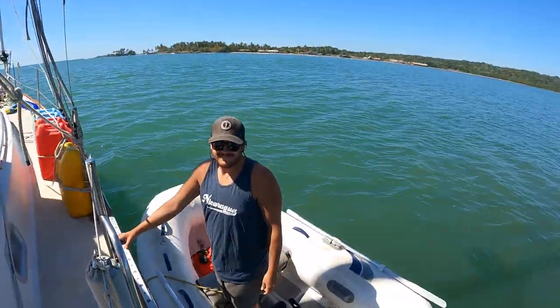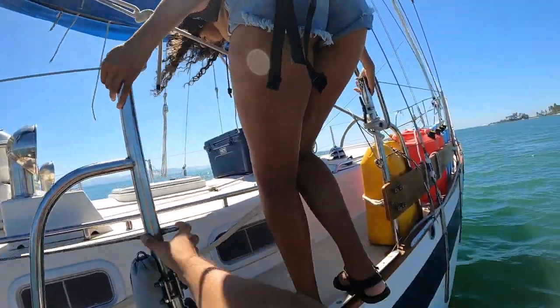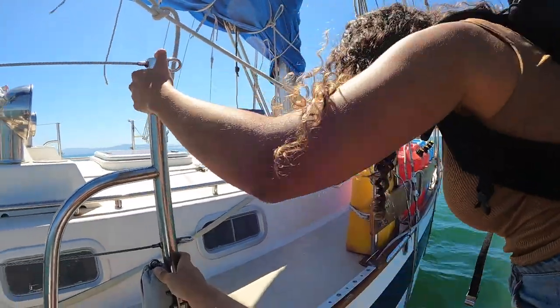Come on, let's go for a field trip. All right, we're headed into town. We could tell from the boat that we'd need to land the dinghy on the beach and that there was going to be a bit of a surf break.